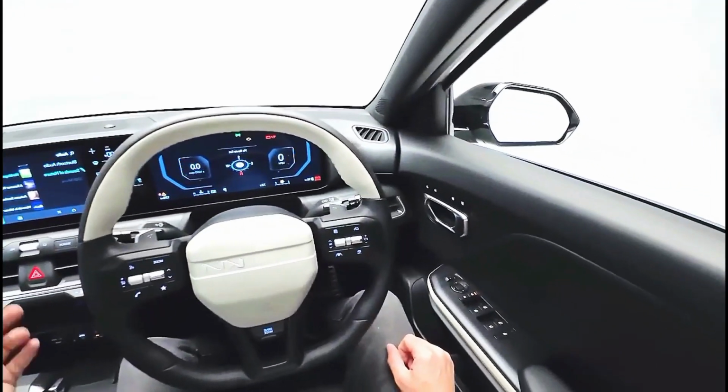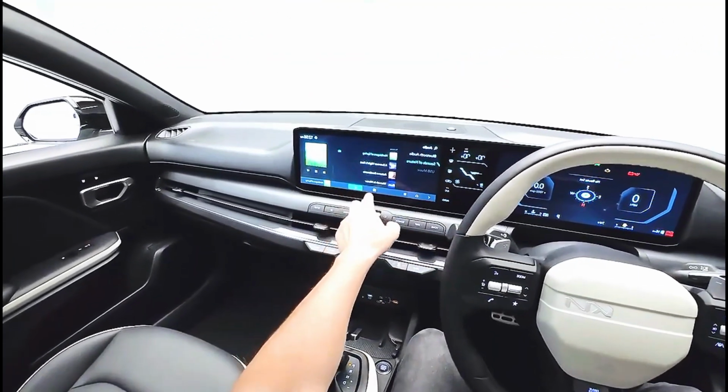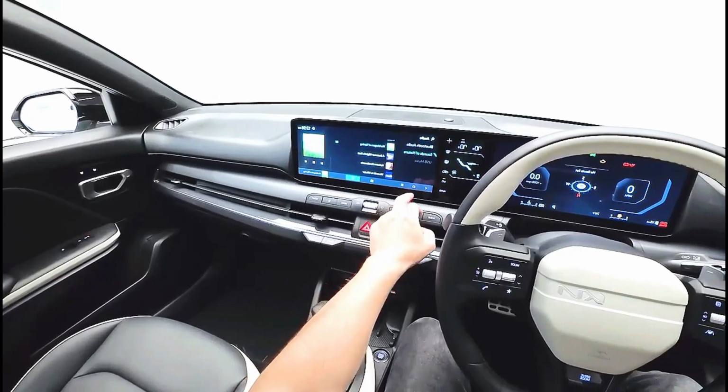The Harman Kardon sounds pretty good on first impressions. We'll have to get some actual music that we're familiar with playing through the speakers later on.